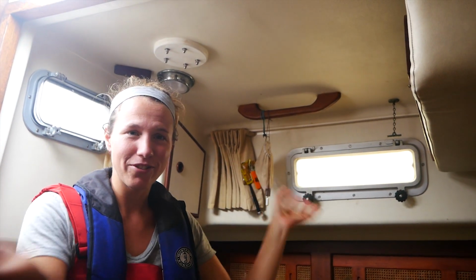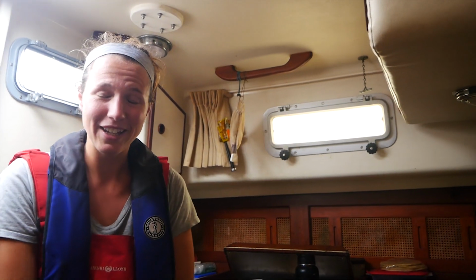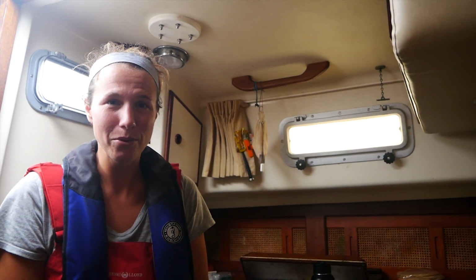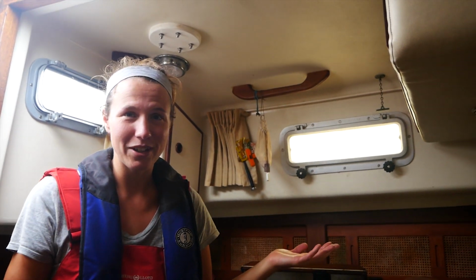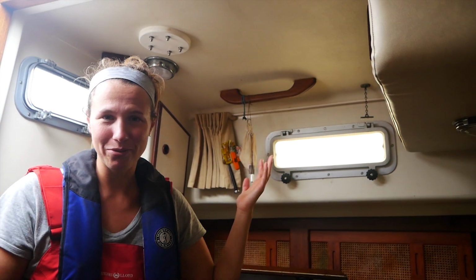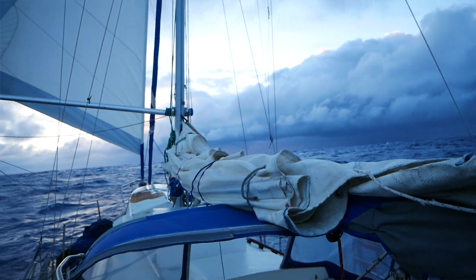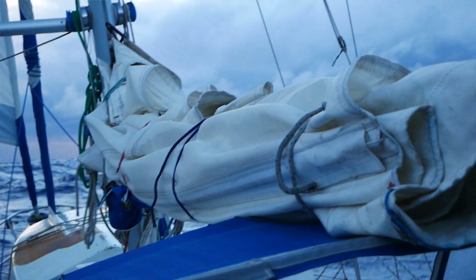As we were doing that yesterday, the topping lift, which is what holds the boom up when the sail's not up, broke free. Ty flew halfway off the boat, was hanging off the boat. I quickly came back and helped him get back on board. But now we have a boom that is totally free, swinging around, and no topping lift. So that is a problem we need to solve. Last night we got the boom back. It's lashed down on top of the Dodger, which isn't ideal, but will work for now.